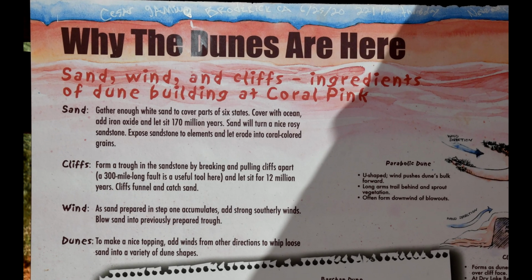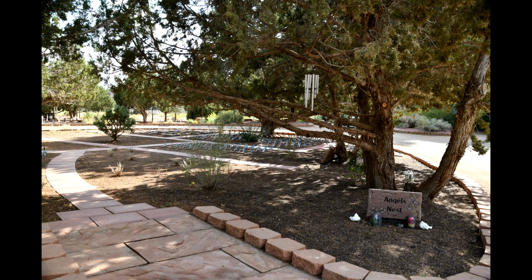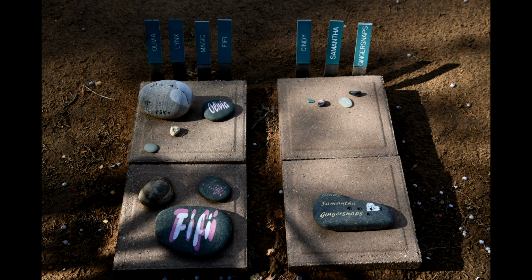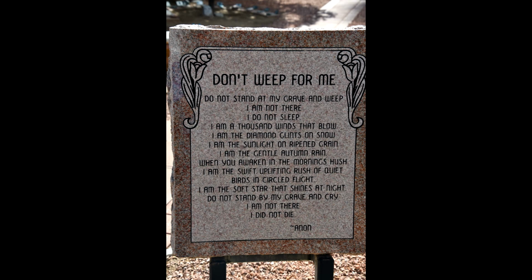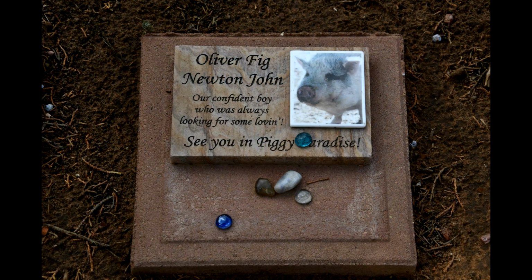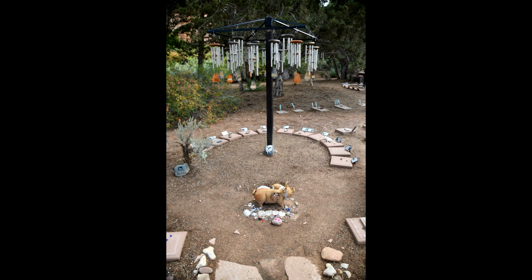I didn't know what this sign was when I first saw it. I thought maybe it was a zoo or animal farm or something. But the Best Friends Animal Sanctuary in Kanab, Utah, is a home between homes for about 1,600 rescued dogs and cats, horses, birds, rabbits, pigs, and all kinds of farm animals and wildlife on any given day. They also have a very large pet cemetery, which we just went to visit. This was something I had never seen before. It was kind of interesting.